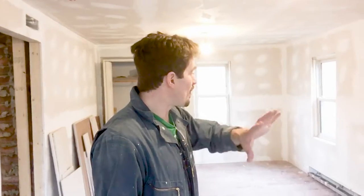And the way that we're gonna paint this is actually with a spray gun. So we're gonna do all of our primer and cover everything, and then just hit it with a spray gun. So it should go pretty quick, and I'll bring you guys along so we can see how well that works out. So we got the kitchen almost done.